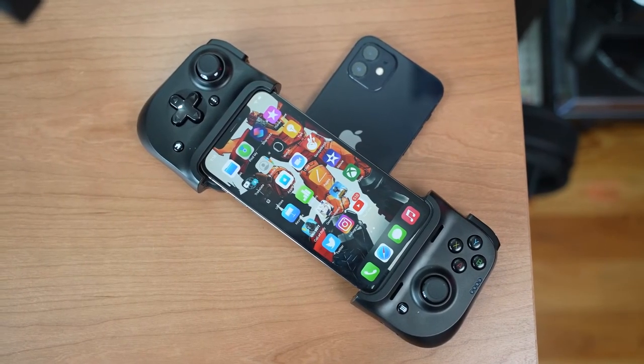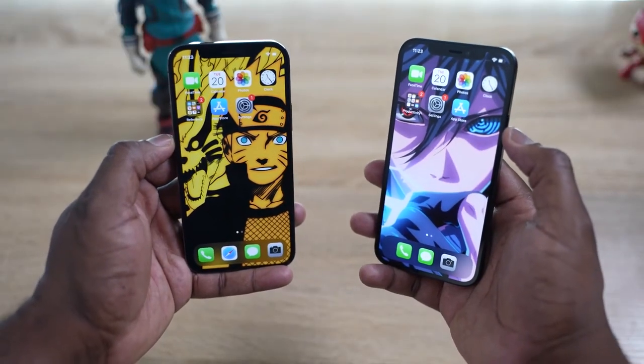So there you have it, guys. That is gaming on the iPhone 12 and 12 Pro. Let me know what you think. You can see the Geekbench scores and performance. You saw how the games played.